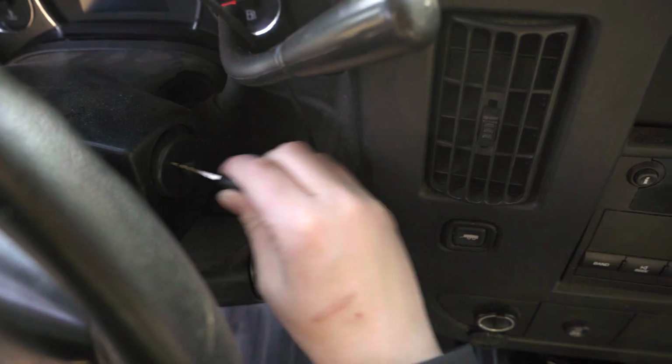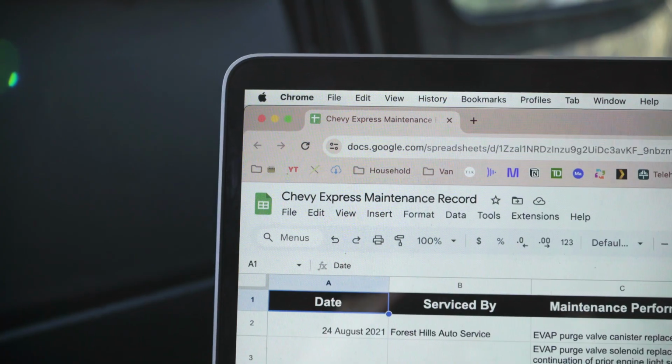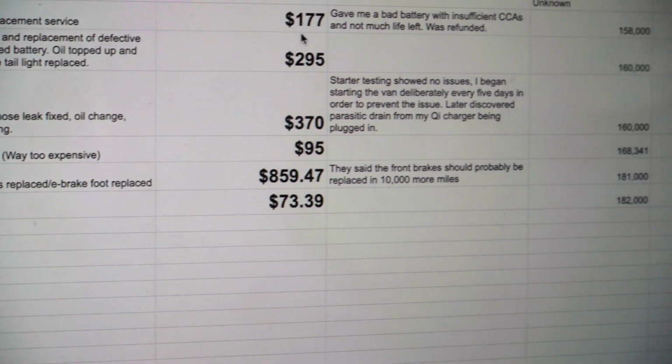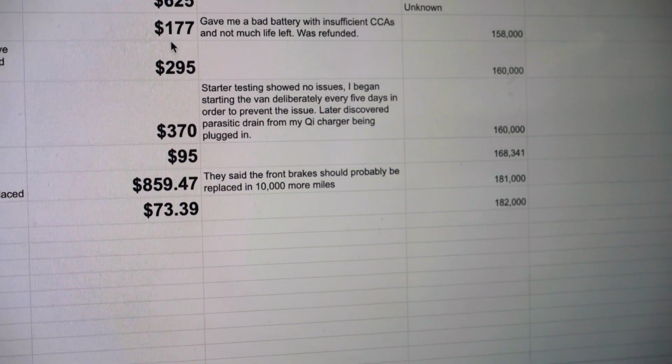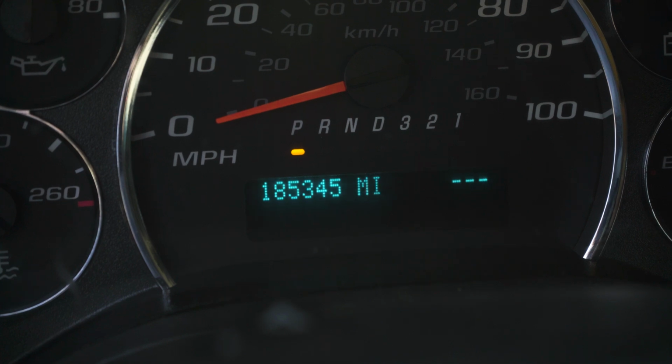So firstly, and most importantly, I need new brakes. I know this because not only does the front end of the van make a lovely crunchy noise when I skid to a stop, but also because I keep a record of every service that I get done to the van. And the last time I went to the mechanic, I had my rear brakes done, and he mentioned to me that I should probably have the front ones done at around 190,000 miles. And honestly, he was being optimistic.